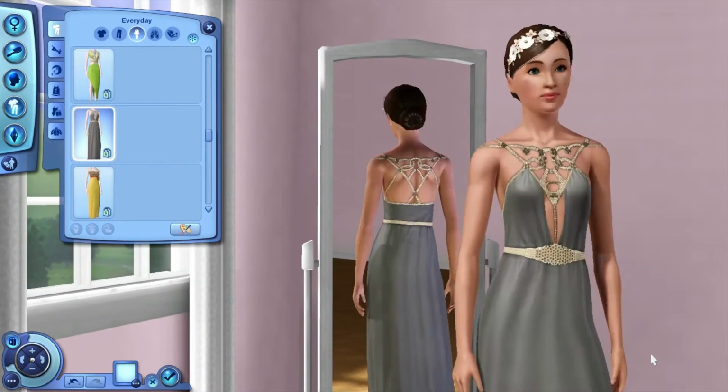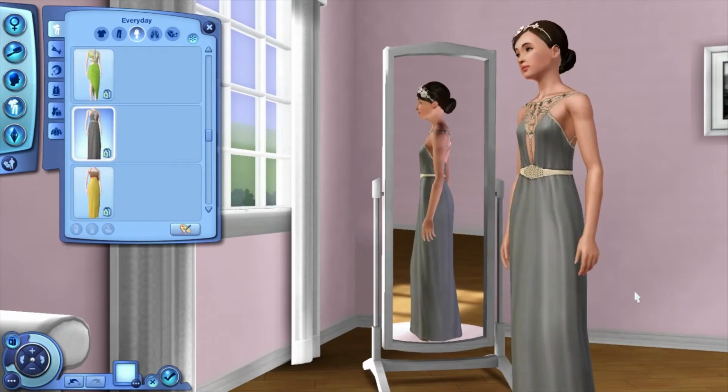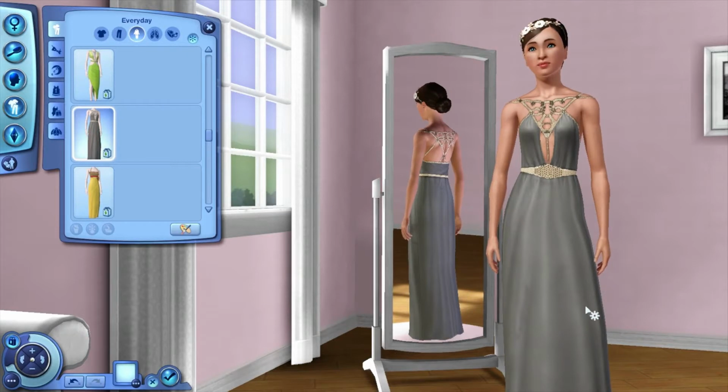I think it'll look good however you color it, and it's a little bit shapeless, but I think this will actually look good on heavier Sims too, because there is the cinching at the waist with this belt, so that could be a good thing. So we'll have to see.